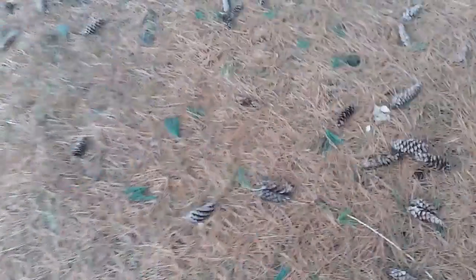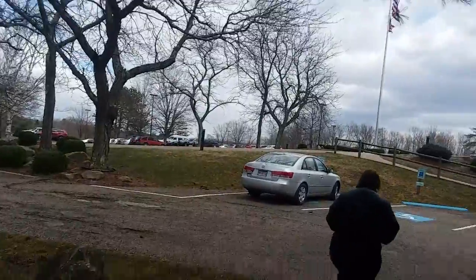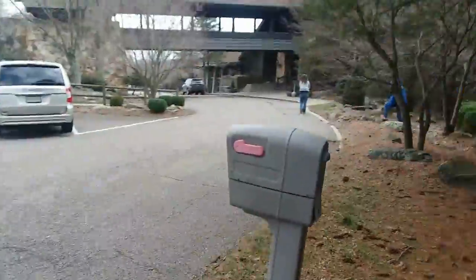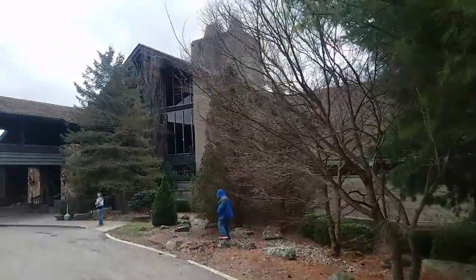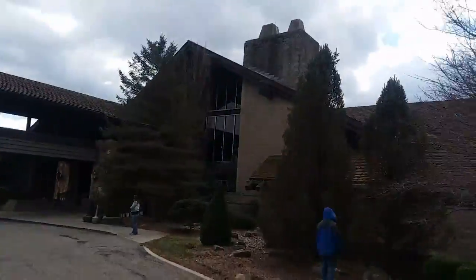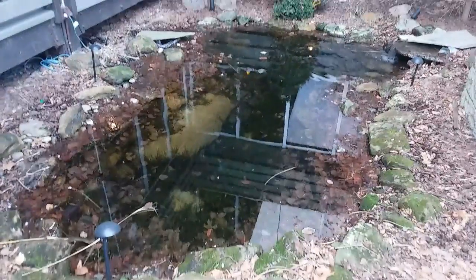Anyway, there's a real nice golf course here. I don't play golf. I don't know nothing about golf. But it's real nice looking. We'll go to it on the way out. But I mean, parking lot is clear full of people. That's the door. We're gonna go in, see if we're allowed to look around before I video more. Nice little fountain right here by the door.